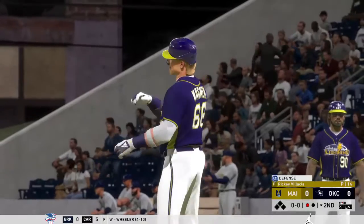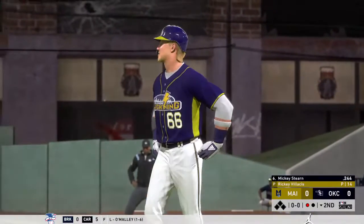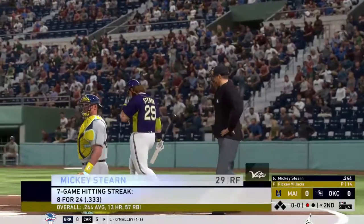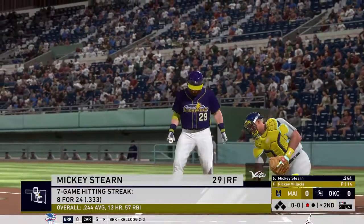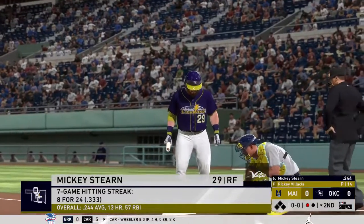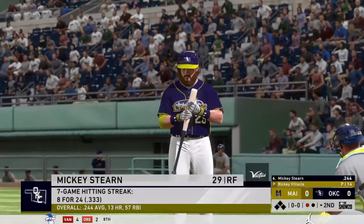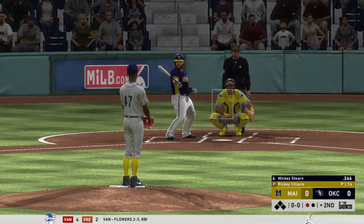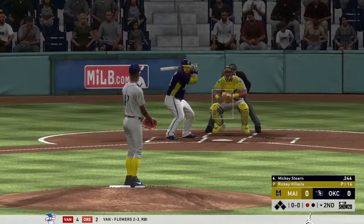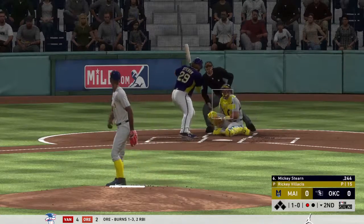Batting fifth, the right fielder, Mickey Stern. Digging in, Mickey Stern, and he's one to watch out for. A 7-game hitting streak coming in. Infield in the overshift here. Now the pitch. A ball and no strikes.